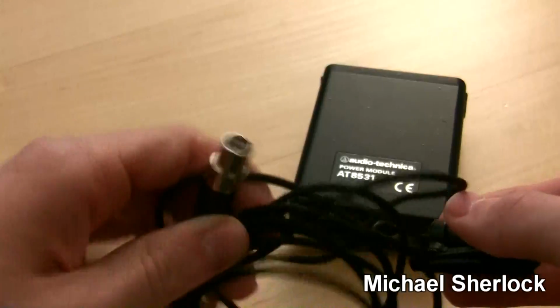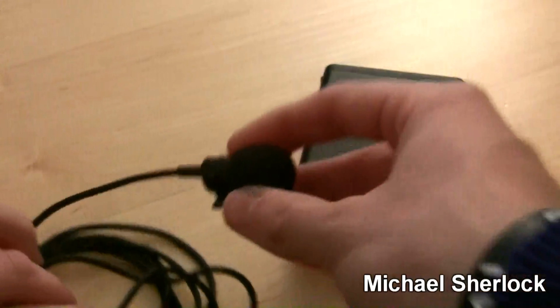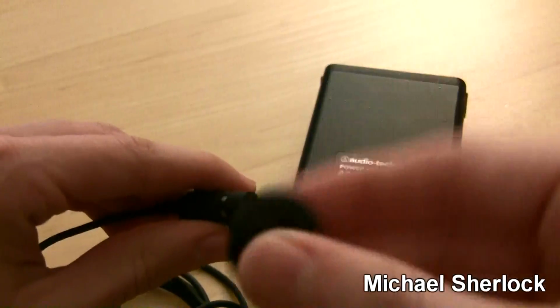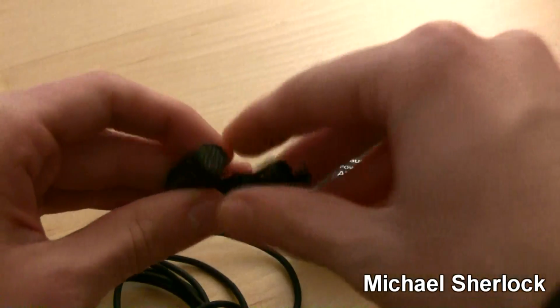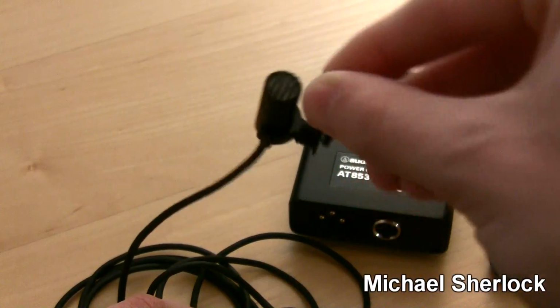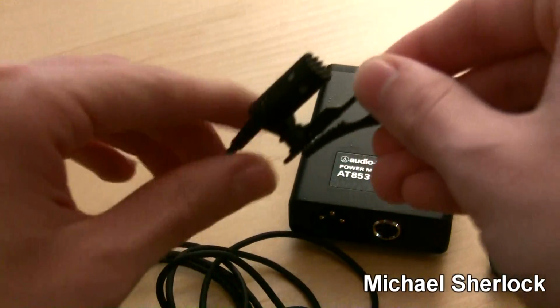So this is a mini cardioid lavalier microphone. It's for professional video, broadcast, and other sound reinforcement applications. So basically, this is a professional grade product. It retails for under $300. So obviously, it's not the same thing that they use in studios, which usually have microphones that cost thousands of dollars.